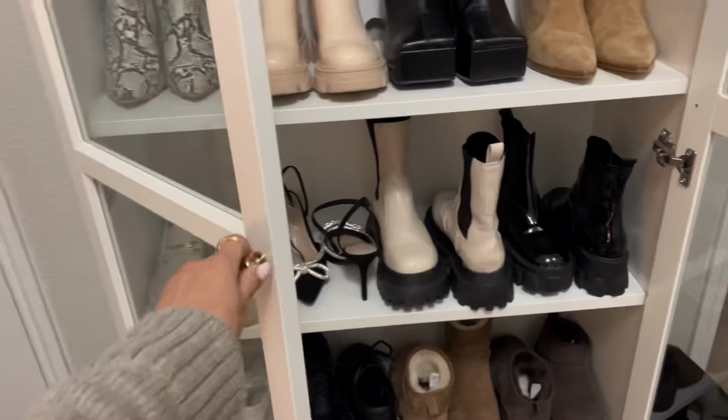Welcome to my night routine. It is Tuesday. It's about 6 p.m. I've had a very long work day today, so tonight's night routine is just gonna be really self-care focused. I'm gonna take it super easy on myself. For my workout tonight, I'm just gonna do a very short Pilates floor workout video. And then, yeah, I'm gonna take my shower, do my skincare.